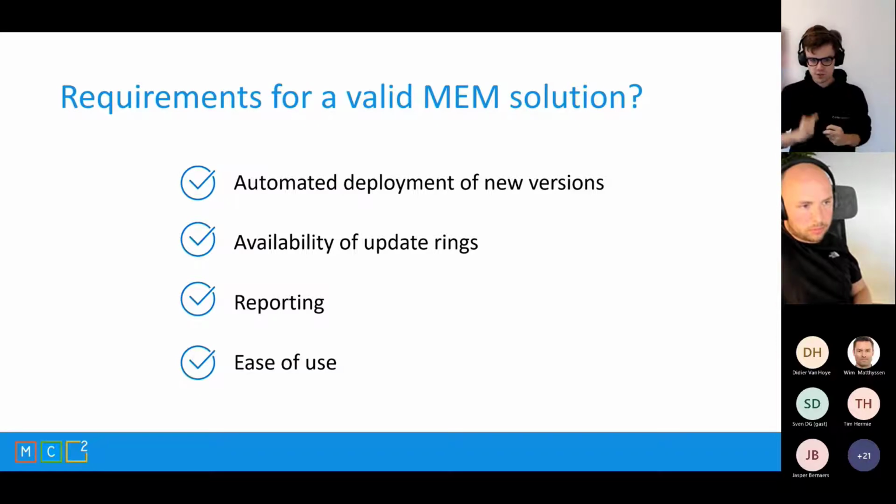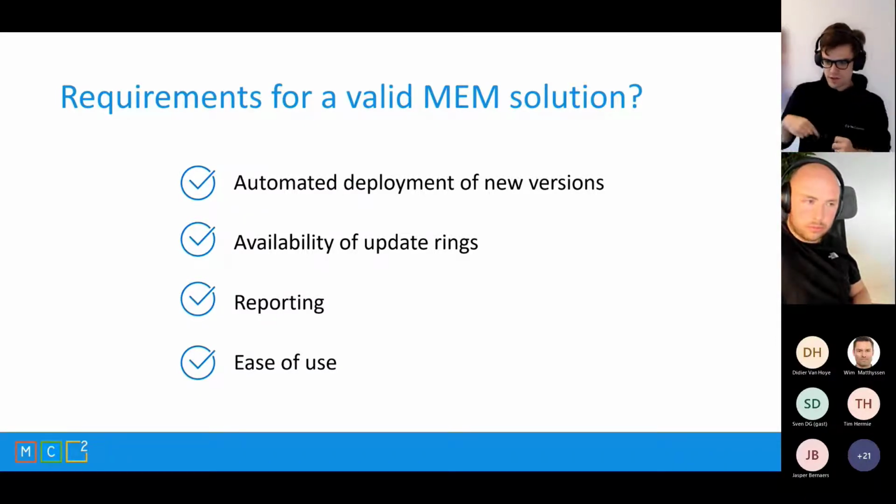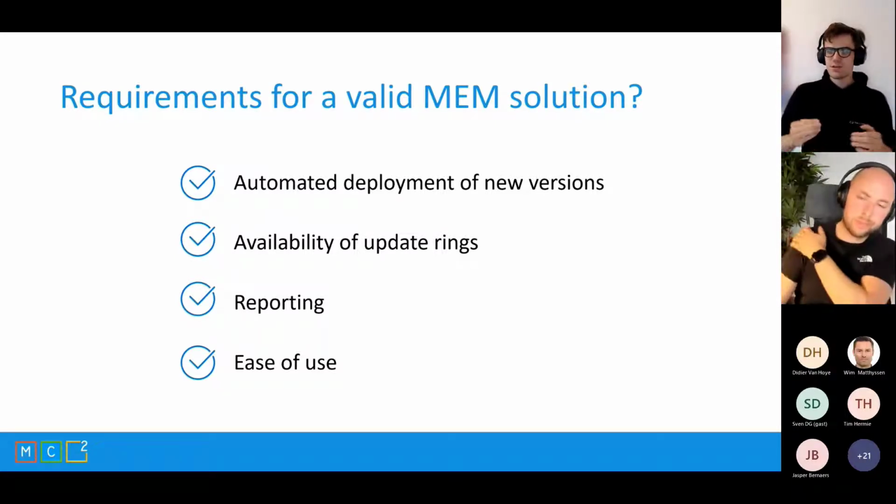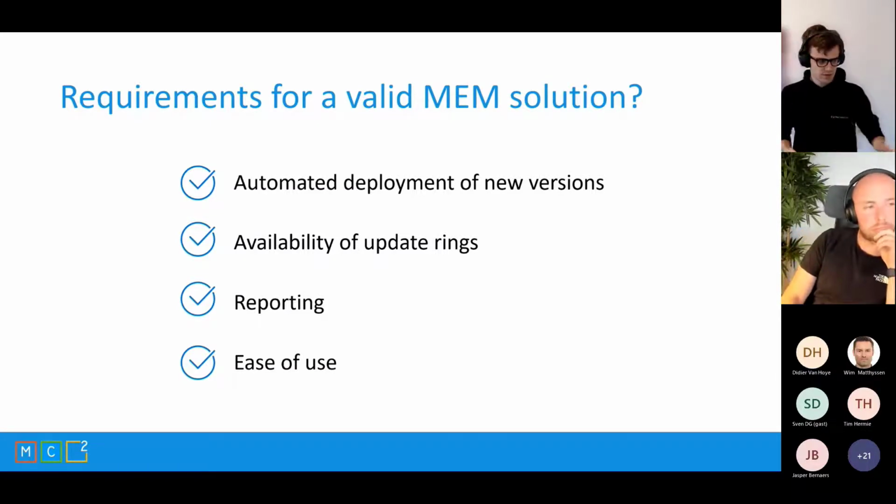We're going to be grading this on 4 things. Is it automated? Can we use update rings to make sure that we don't update all of the devices in the entire organization at the same time? Do we have some reporting to say how far we've gone and how the updates are running? And is it easy to use, or is it extremely complex? It needs to be easy for us to be able to deploy this to customers.